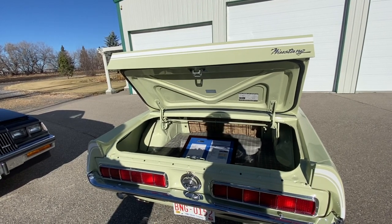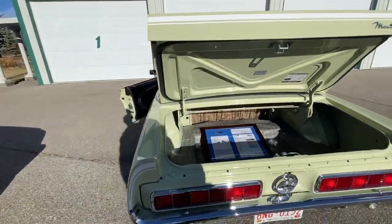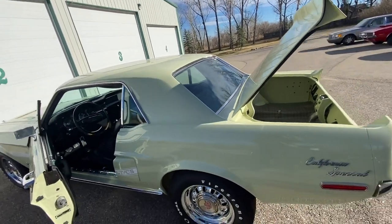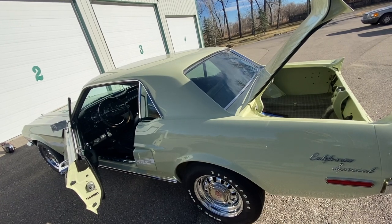So this would have been almost a 50% price increase over the base one. Well, this one has 335 horsepower. That's what it's rated at. And probably more torque, huh? Yeah, about 400 pound-feet of torque, something like that.